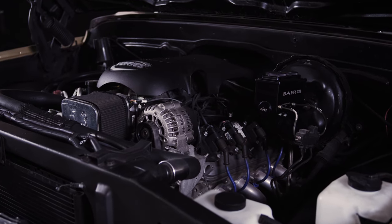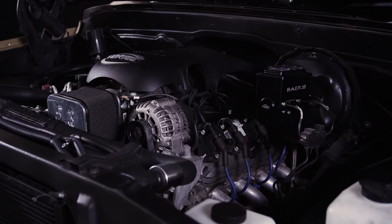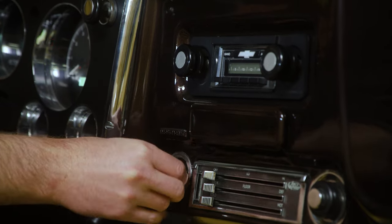Our '70 K5 Blazer has a 5.3 LS1 motor, and we dressed it up with a kit from Eddy Motorsports. For the exhaust, we did the Doug Thorley headers and a set of Magnaflow mufflers. The Blazer is a fun truck to drive. It's a very happy truck. You feel like you're driving something special.